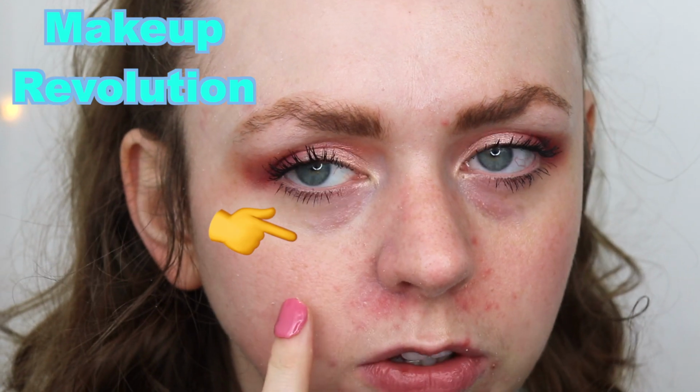Okay, so pore filling wise, I feel like the Revolution one does the tiniest bit better of a job on my nose, but texture wise, the e.l.f. one does a better job with my really intense texture. Can you see underneath my nose it looks a little bit more blurred? You might not be able to tell on camera on my nose because I don't have the biggest pores ever, but it seems like it's just smoothing things a little bit more with my pores on the Revolution side versus the e.l.f. side, where yes, my pores are minimized but not quite as much.